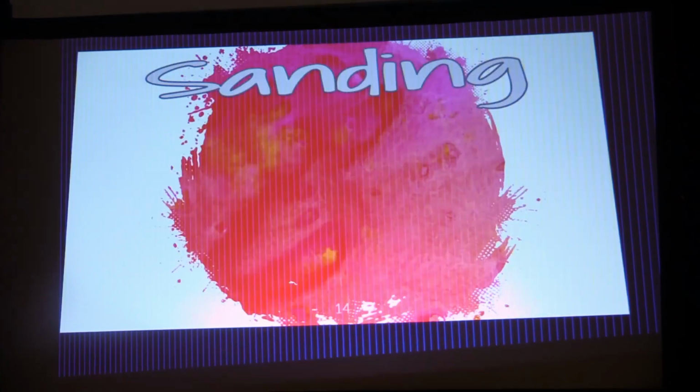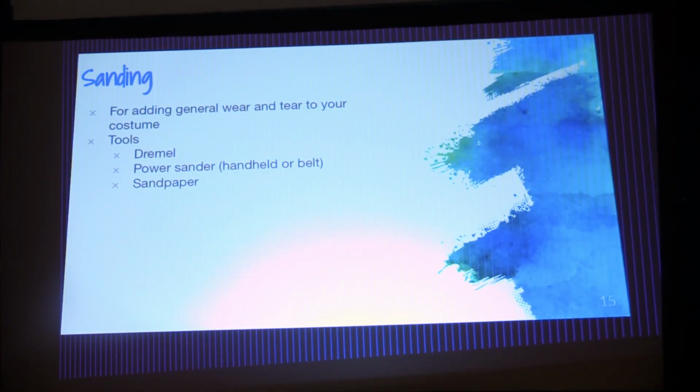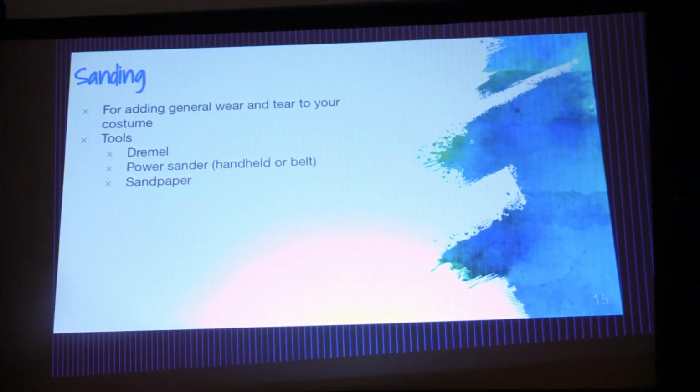And sanding is another technique. I don't have any pictures for this because it's not very interesting to look at. The Dremel tool is my favorite thing to use for distressing seams. Did my sandpaper make it in here? Yes. This is just 80 grit sandpaper I use to, actually that's exactly what I use to distress the corner of the cloak. It is literally just a piece of sandpaper I took off.